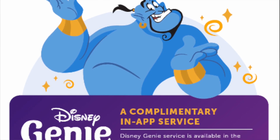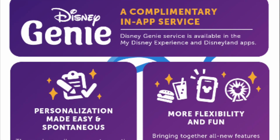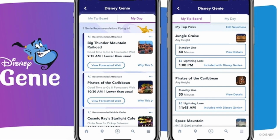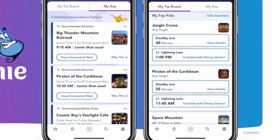The free portion is just called Disney Genie, and the features that it has are going to sound very familiar because it's a lot of things that Disney has already been offering. You'll be able to see attraction wait times, you'll be able to see available mobile order windows at nearby restaurants, you'll be able to see available dining reservations or add yourself to a wait list at nearby table service restaurants. Things like that, even adding yourself to a virtual queue will be a little bit simpler. It's just a matter of they're putting it all in one location so you don't have to jump around the app to find where these things are.